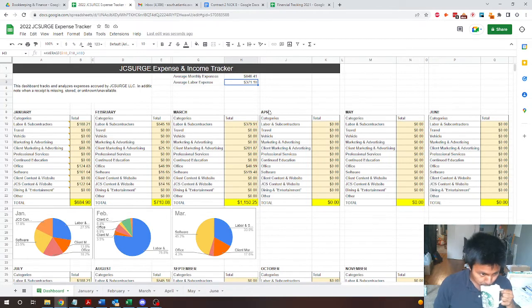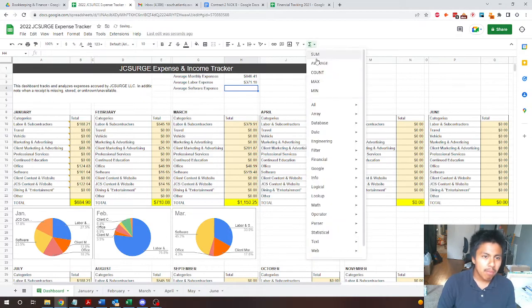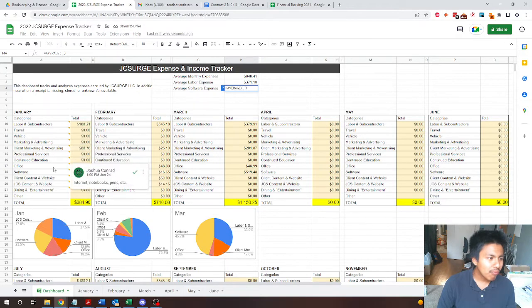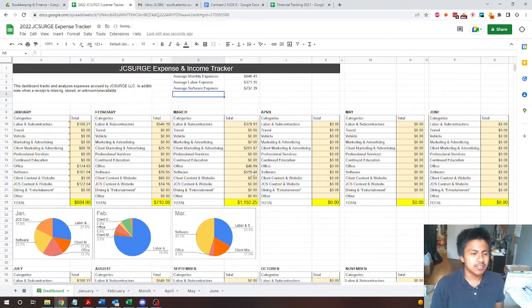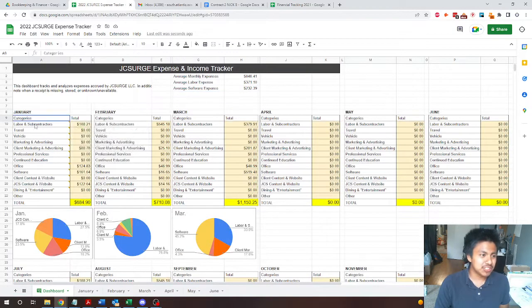So this is going to help you and your partners understand what's going on. So let's just say again, average software. Where is it? Over here. $232. You know, this is going to help you a lot when it comes to decision making. And what I will end up doing is for January, February, and March, we're going to have a closing report. So let's say we're going to do something like Q1 total. So in the first quarter of the year, we spent $2,500.